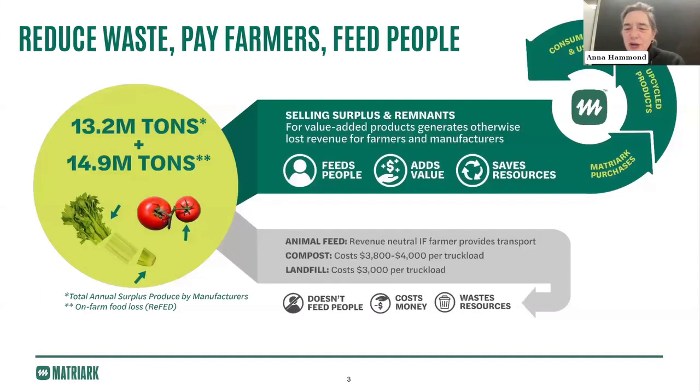So this is a complicated, uncomplicated diagram of what we do. There's massive amounts of byproducts that are produced from fresh cut facilities. There's massive amounts of on-farm surplus that never leaves the farm gate. There's tons of produce that leaves the farm gate but doesn't reach people's plates for a variety of reasons. And we've created a food safe, compliant supply chain to capture byproducts from manufacturing.